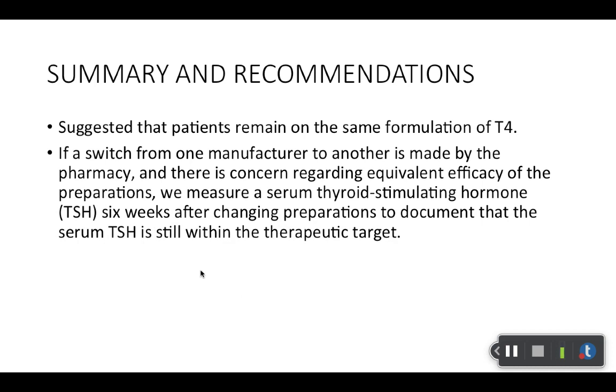This is interesting, and I did mention this before. Most medications can be switched with no problem from manufacturer to manufacturer, brand name to generic, etc. But levothyroxine, Synthroid should not be, and if it is, you have to measure the TSH 6 weeks after changing preparations to make sure that you still have a therapeutic level of the medication. It's just the way it's made. Even though they are the same strength, it's hard to get consistency from manufacturer to manufacturer, and also from brand name to generic.